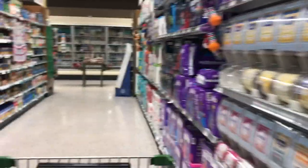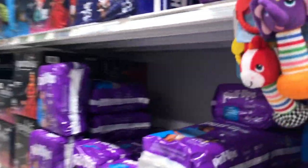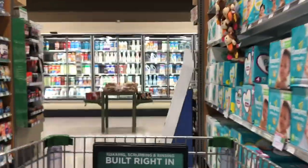Got your baby covered. Formula. You get a little baby toy. I guess it could be, no, that's too hard for a dog. Your diapers, baby food.